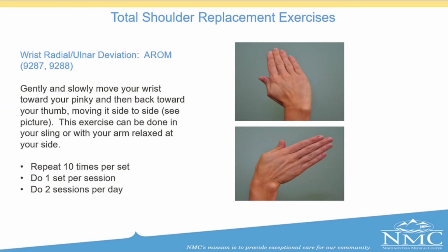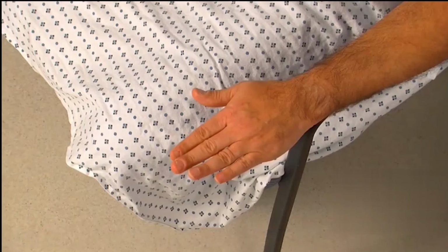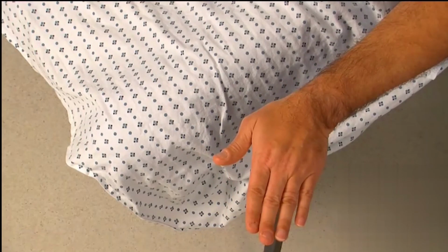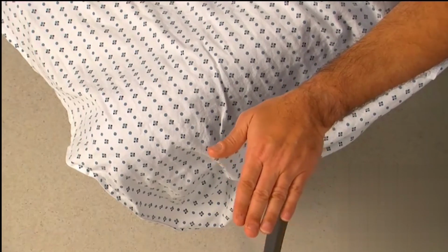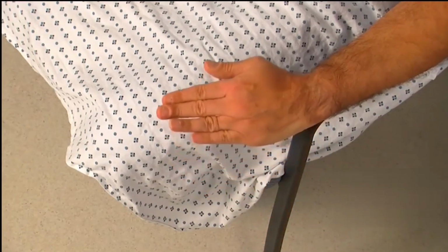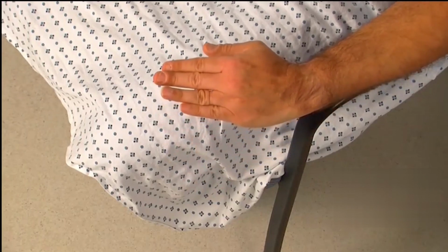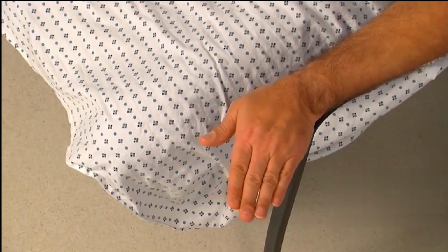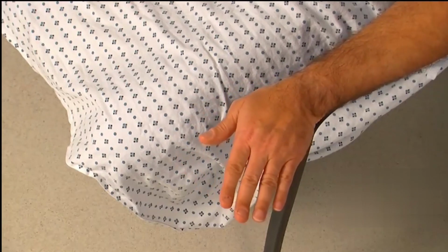Wrist radial and ulnar deviation. Gently and slowly move your hand towards your pinky and then back towards your thumb, moving it side to side. This exercise can be done in your sling or with your arm relaxed at your side. Repeat 10 times per set. Do 1 set per session, and do 2 sessions per day.